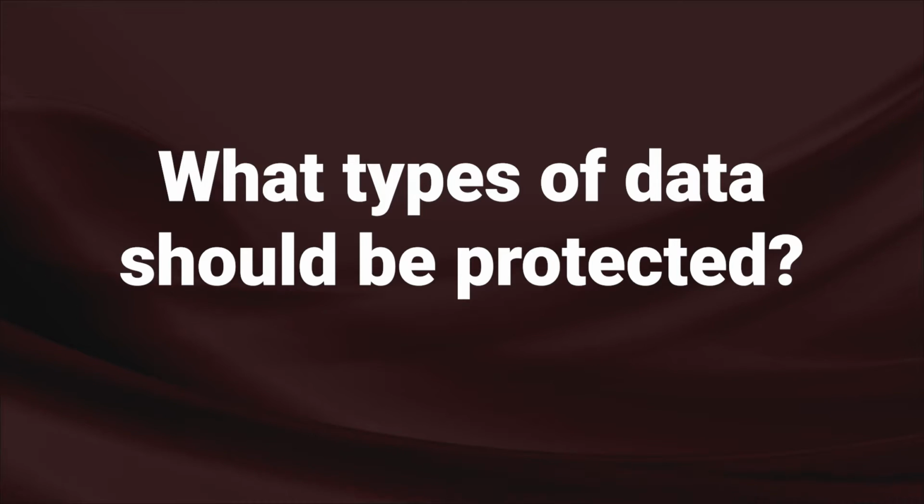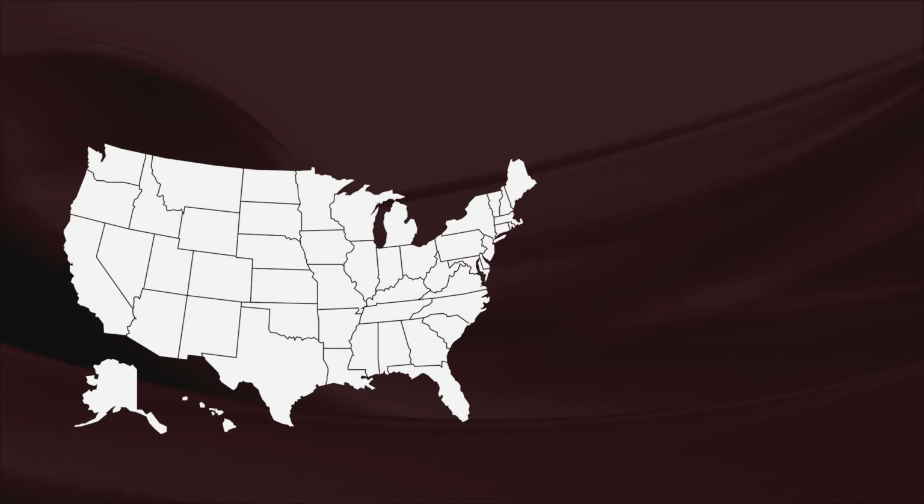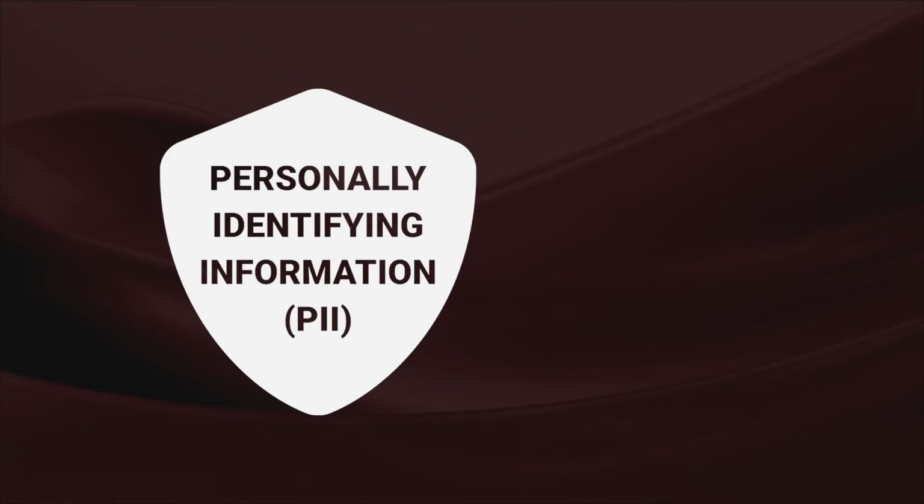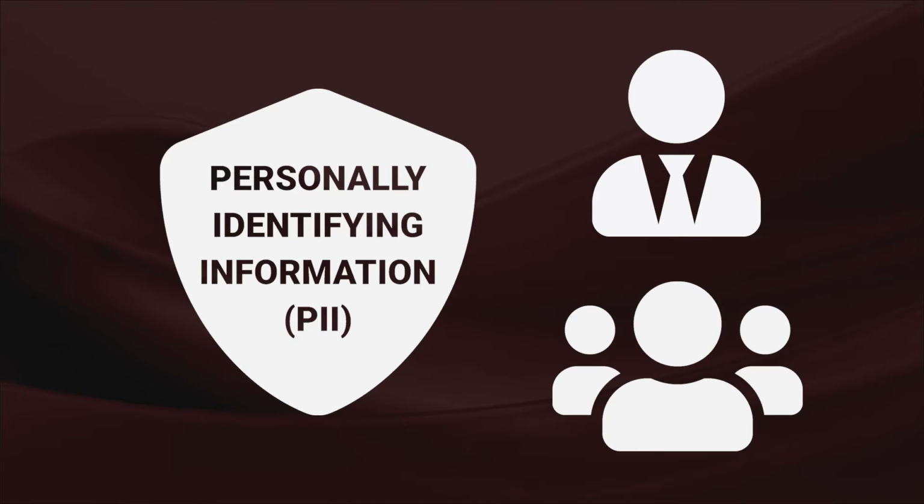Not all data is created equal. An email about where to eat lunch and a report on company finances are not of equal value. So what information should you focus on protecting? While specific regulations vary based on your location and industry, in broad terms, most legal and ethical requirements center on protecting the personally identifying information of both employees and consumers.